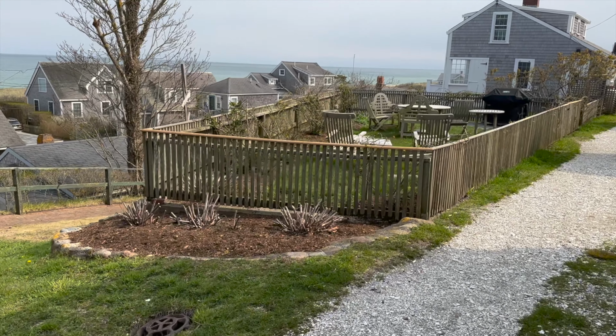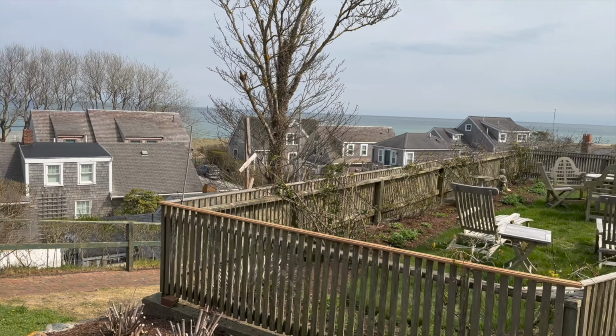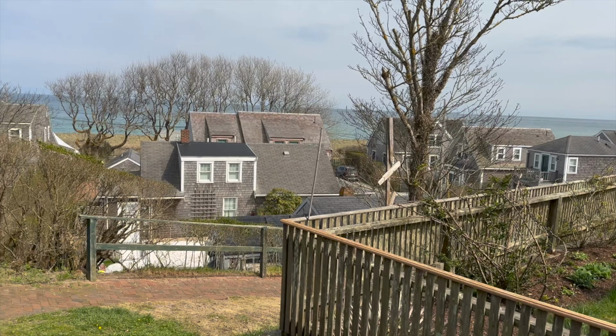And for those of us who are primitive lovers, oh my goodness, you are going to not be able to wait to see the inside of that house.